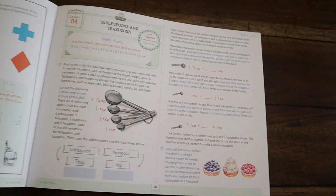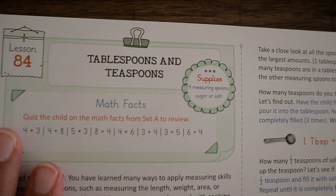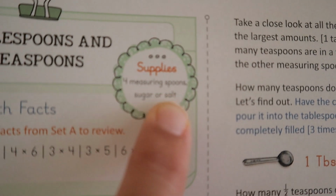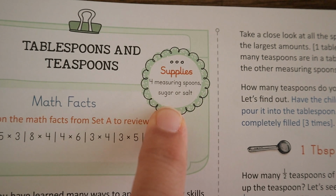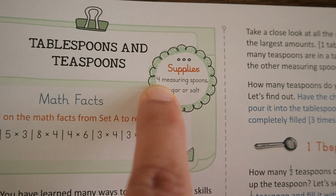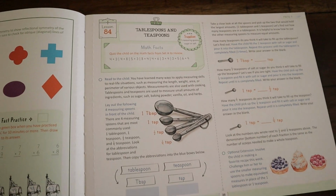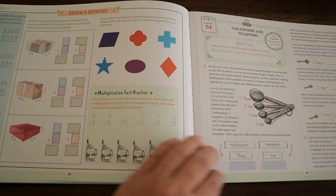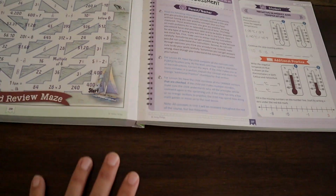That's what The Good and the Beautiful does really well, is if it does have something that you're going to need, like look, supplies. They'll have extra supplies listed here at the beginning of each lesson, which is wonderful. You're going to need 4 measuring spoons, and you're going to need sugar and salt. I mean, who doesn't have that already in their home, right? So I love it, it's so good.